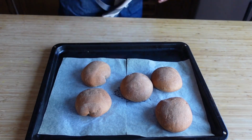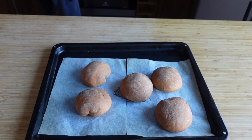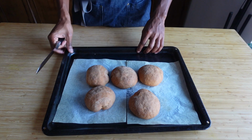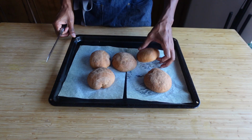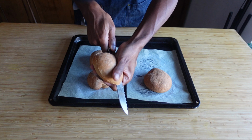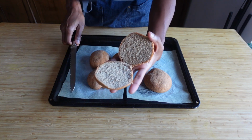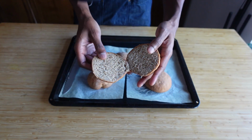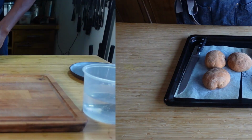They're looking good. They're looking good. Okay, so let's cut one of these bad boys open and have a look. I'm going to take the best one. Oh, look at that. Texture's nice, not dry, nice air pockets in there. I'm pleased with these.